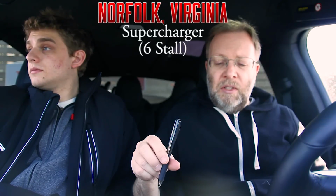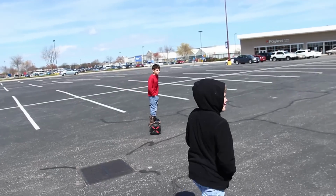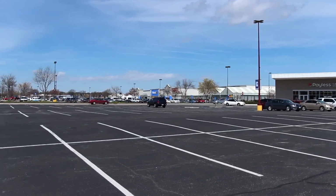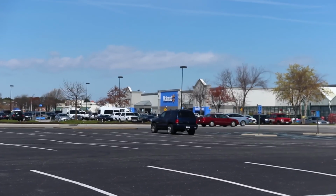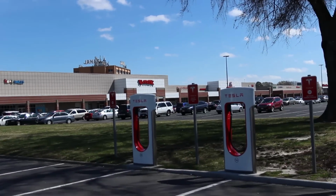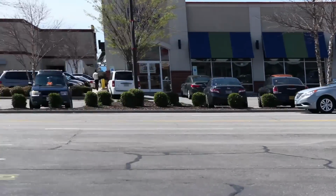All right, so we are at the 6-stall Norfolk, Virginia supercharger, and we met some fans here today. Thank you so much for coming out and greeting us. That was so much fun. We just segued over to the Walmart to get some stuff, and if you need to do any other shopping, there's a furniture store, optical place, Foot Locker, TJ Maxx, stuff like that. And for food, there's a Hooters, a Qdoba, Wings and Things, and stuff like that.